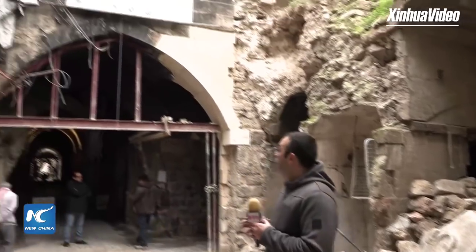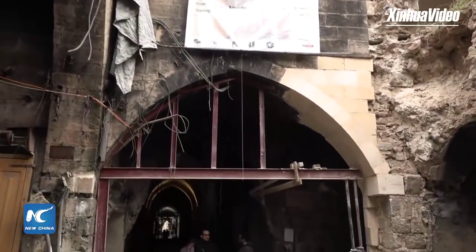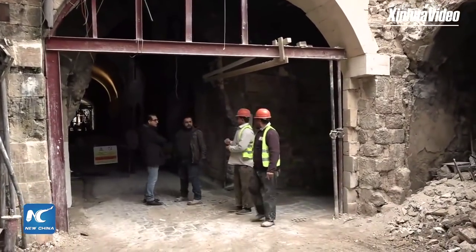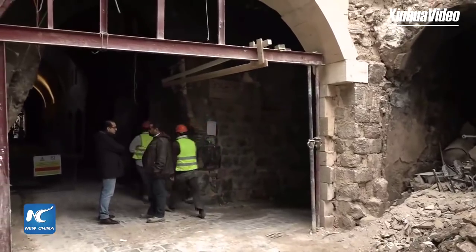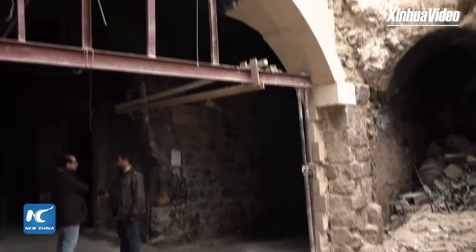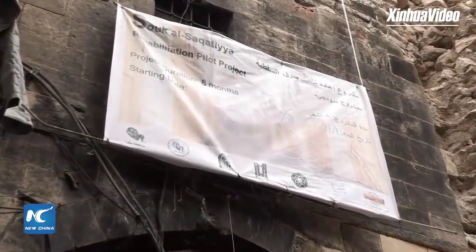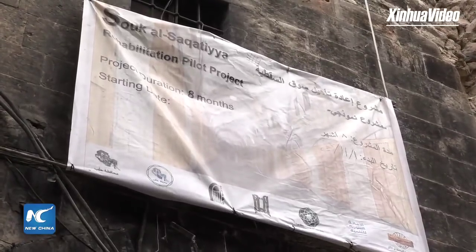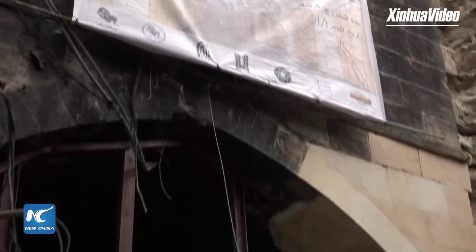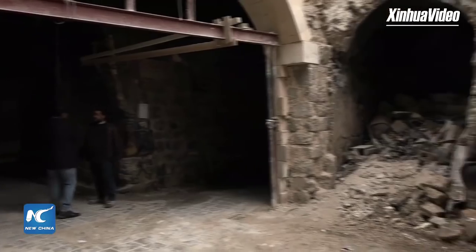So here we are now in front of one of the ancient souks of Eastern Aleppo, which is called Souk al-Sakatiya. This place was with the rebels for many years. And now, after the liberation of Aleppo, we can see construction workers trying to fix the damage here. As we can see, there's a banner on top of the gate of this souk which says that the project duration is 8 months. It started in November, last month. So it will need 8 months for this place to be rehabilitated. Of course, this souk is part of a huge covered souk in Aleppo city.